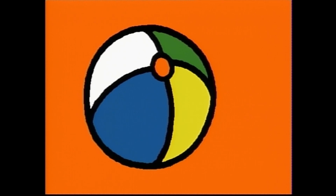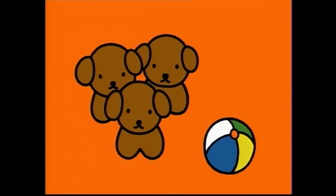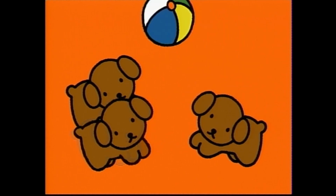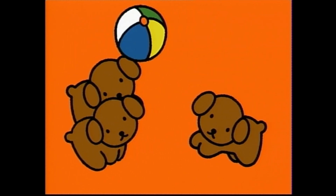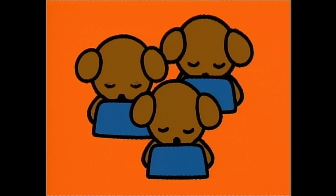Like it or not? We are Snuffy's puppies. We play with a ball. Boing, boing, boing. We like it. And food? We like food very much. But now we're full.